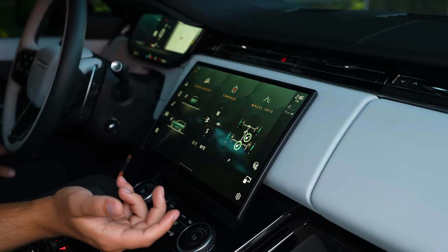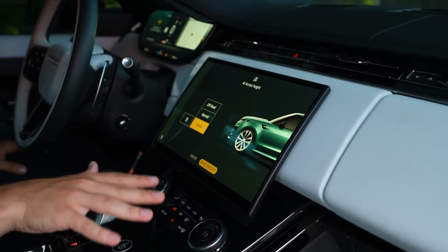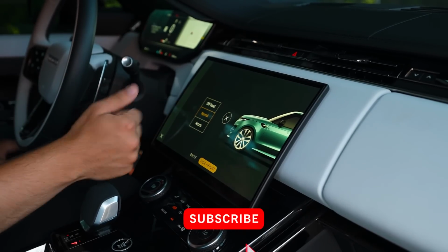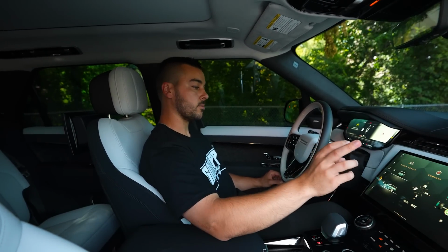Once we go into car here, then we have the option of dynamic stability control and also your ride height, which access is when it lowers all the way down, normal is when it goes up a little bit, and off-road you could put it there as well if you're going off-road, I guess, because Range Rovers are known for going all over the place. You know, it's a Land Rover brand right there. We'll go back to access, we'll get out of here.